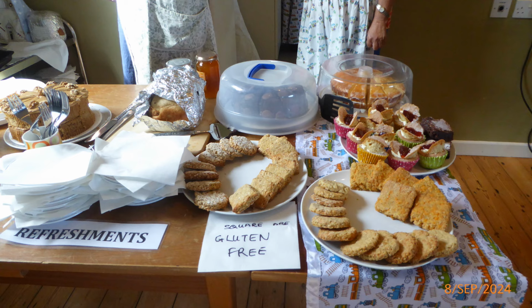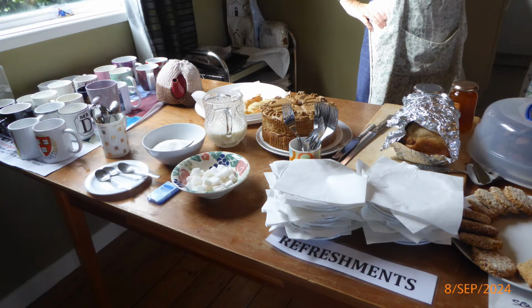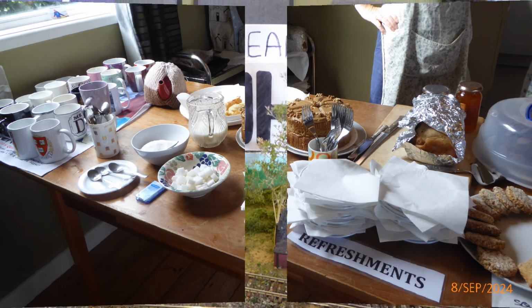So I was getting a bit peckish, so I thought I'd have some of the cakes, and lovely. I had a bit of the coffee cake there with the walnuts, lovely, and a cup of tea, of course.